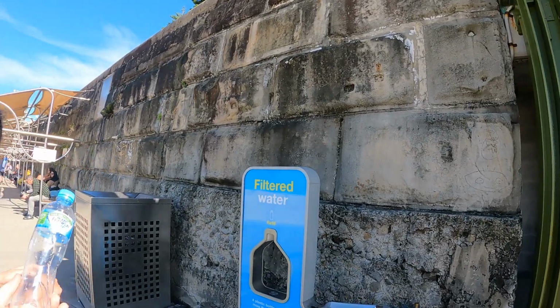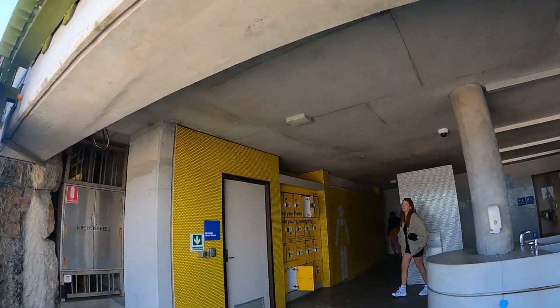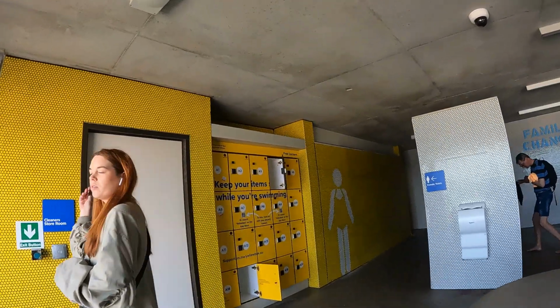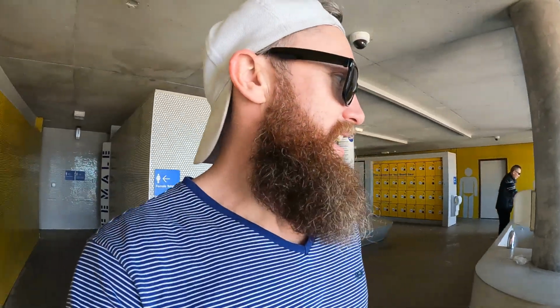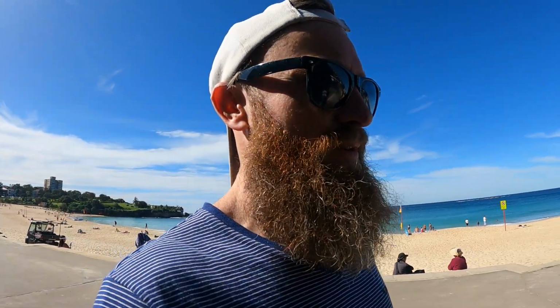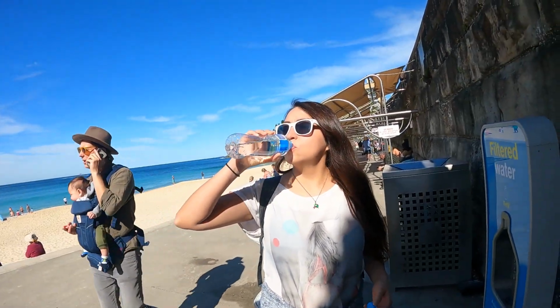Hey baby. There's locker rooms and toilets here. Oh, free locker, what? This is what Melbourne needs. There's free lockers. Out of control. Sydney's doing well. Free lockers, cheap public transport. Free water. Look at that. That's free, baby. Bloody good water.